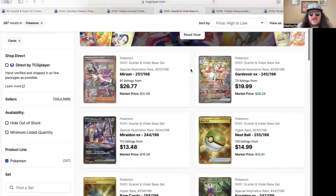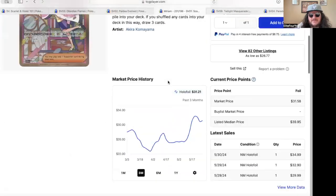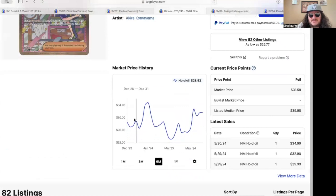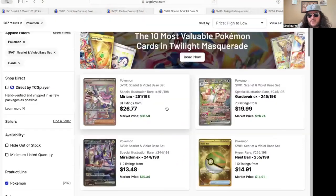You know, looking here, no heavy card here. The Miriam card has just kind of gone down in value. If you look over the last 6 months, it shot up here. People were really speculating on it, that it would appreciate a lot, and it hasn't. It's just dropped. Rose a little bit, but I mean, nothing really crazy here. It's not eclipsing $40, and it's sitting at about 31.